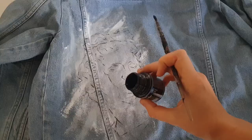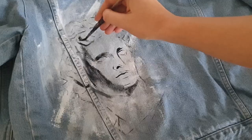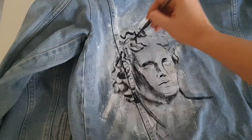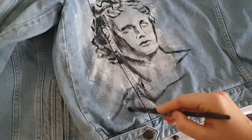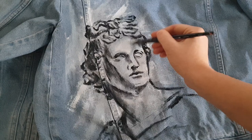And also I decided to paint Apollo's head in a so-called sketch style, using only black color and painting only shadows. This style is the easiest when it comes to painting such complicated designs as a statue head. I'm going to paint only Apollo's head without any effects, because there will be many things on my jacket, so I need to keep it simple.